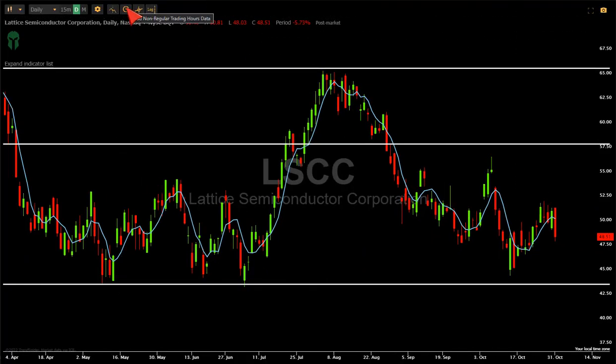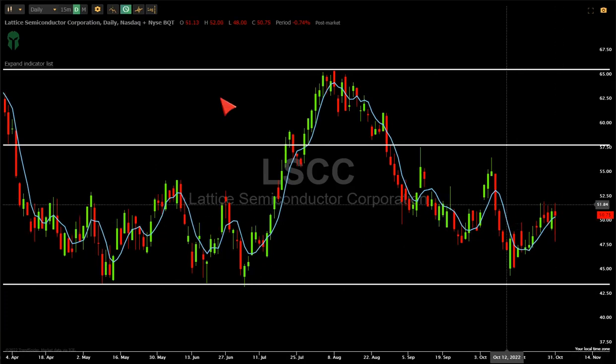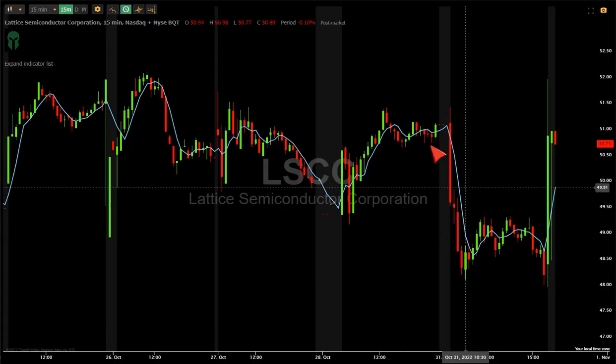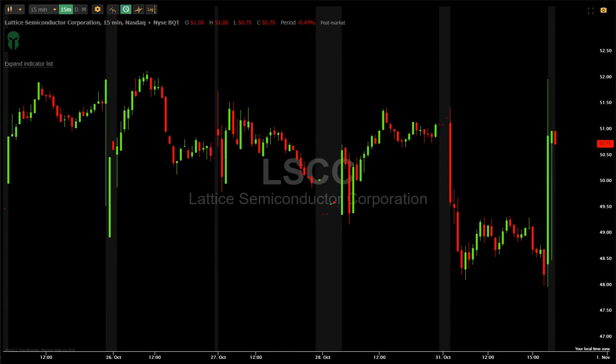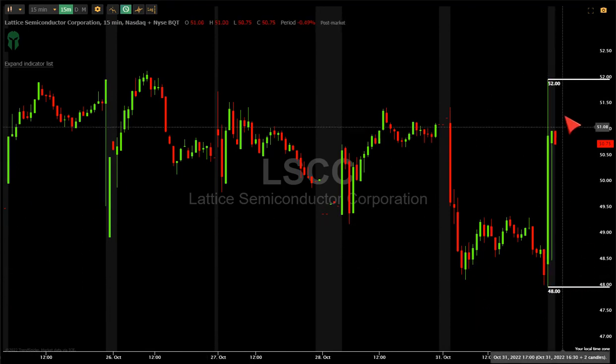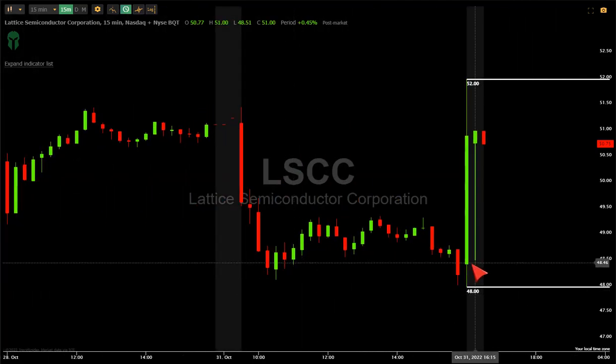Now, another one that came out that actually had good numbers, revenue and earnings, LSCC. So we closed here at 48.51 and Lattice actually is up after hours, which is exactly what you want to see. And we always talk about these particular patterns, but let's mark it off again for everybody. You want to watch the first 15-minute bar. Once that first 15-minute bar is set up, then you're set up with your range, right? And right now you can see how we are kind of wedged in there.